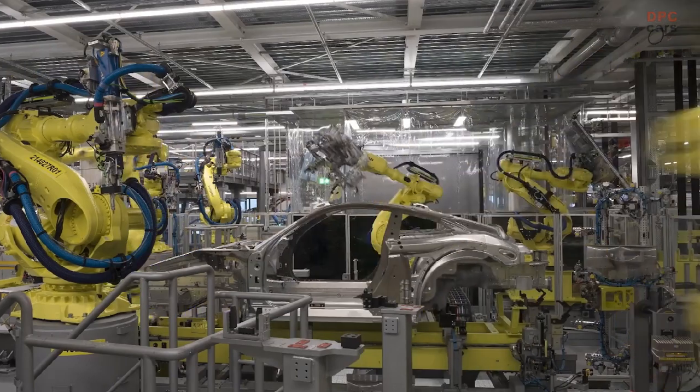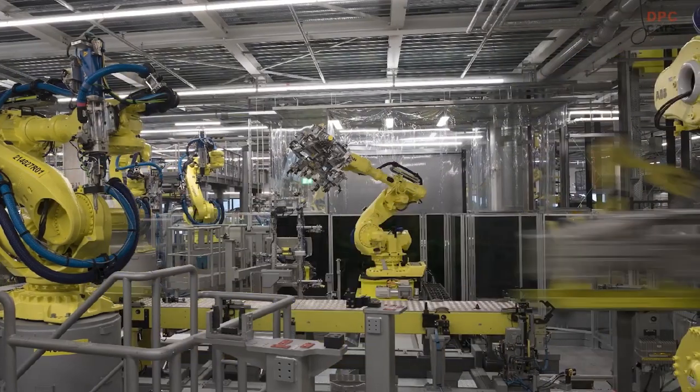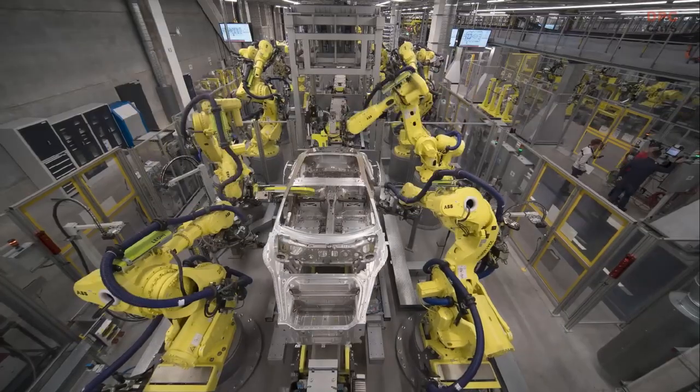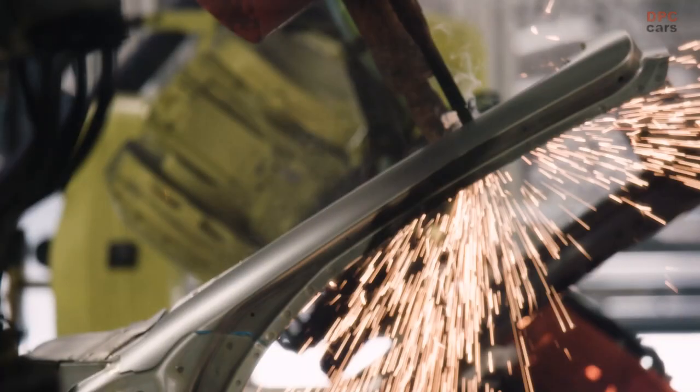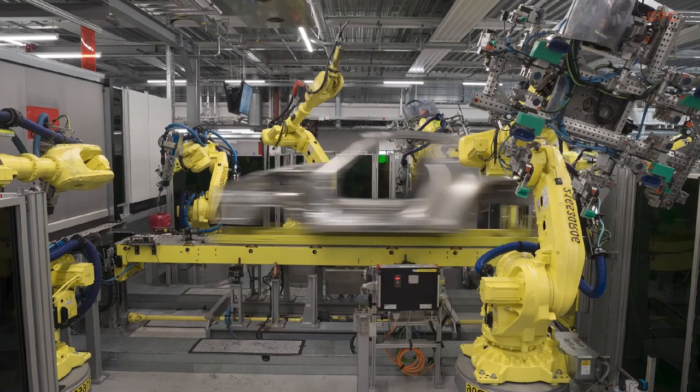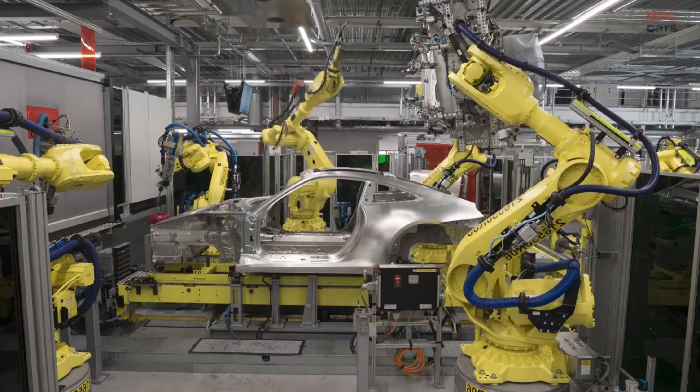Creating the paint takes at least 5 months, and the customer pays for that development. Then the company records the client's name and the shade in the Porsche color database, and it becomes part of the standard Paint to Sample program.